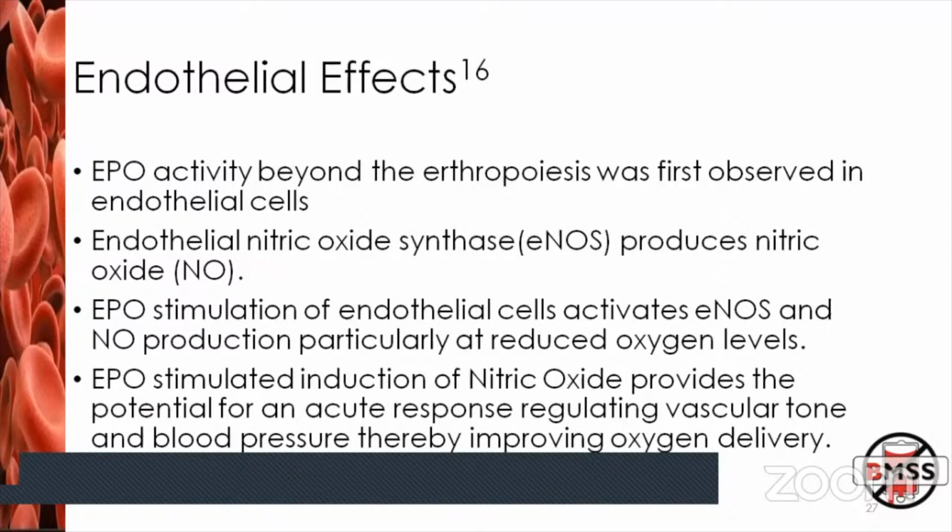And when this is done, we see that there is improved tissue oxygenation, as this provides a potential for an acute response, regulating vascular tone and blood pressure, because the nitric oxide opens up the vessel. So even when the blood volume is low, there is more being pumped in, and there is improved oxygen delivery.